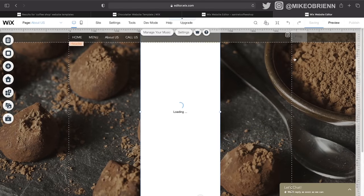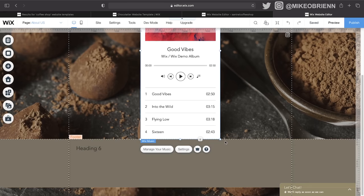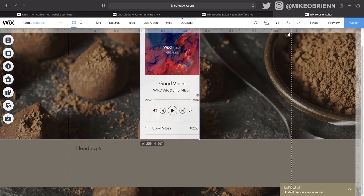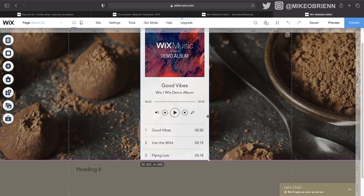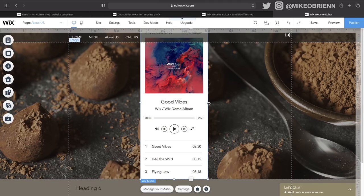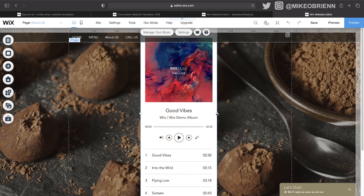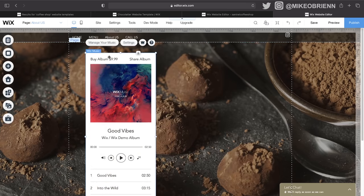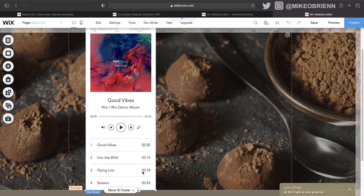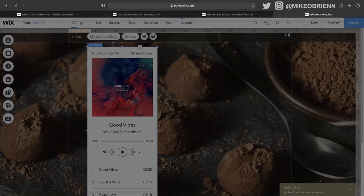But if we go to Wix Music, for example, you'll see that this right here is going to show up on the screen. It kind of looks a little bit like a music player, like on your phone. That's kind of how that would look. Now there is a set aspect ratio it's going to follow. So as I resize this, you'll see that the whole thing kind of changes. It's going to be like a long skinny strip, which means it doesn't really work that well in the middle. It looks okay, it looks kind of weird. I'd rather move it over to the left or the right. But this is a great way to showcase your music or whatever podcast, whatever you have.